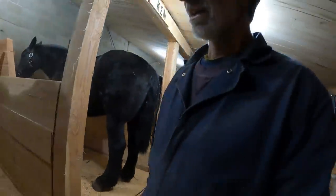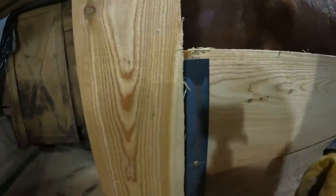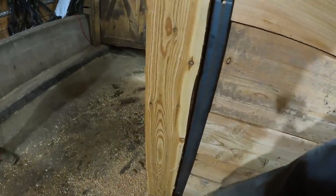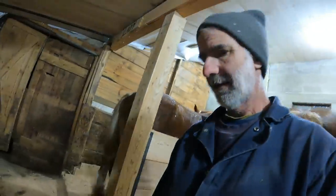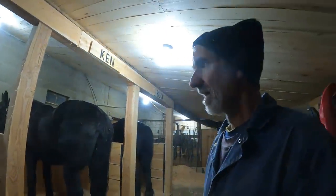There's a couple other things I still have to do. I gotta get, oh Bill, I gotta get a couple lag bolts. I got a hole here, a hole down the bottom to tie that all together. If they were to kick right here right now, they could slide that out a little bit, not likely, but possibly. But after I lag those two in, that'll stop that problem. For these guys, it's not a problem, but it definitely needs to be done just in case I had a kicker in here.